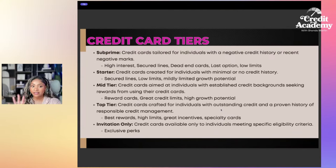There are 5 tiers of credit cards. There are subprime, starter cards, mid-tier cards, top-tier cards, and then invitation-only cards. Subprime cards are tailored for individuals with negative credit history or recent negative remarks, meaning you have recent collections, charge-offs, late payments. You have a history of negative credit, right? You have a history of that.